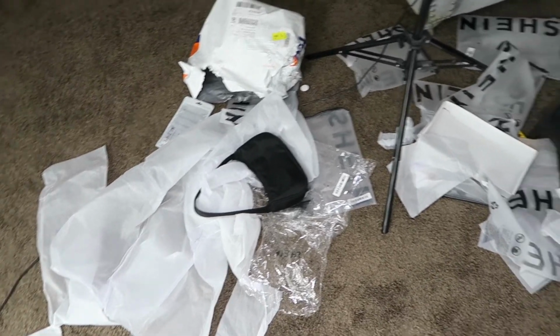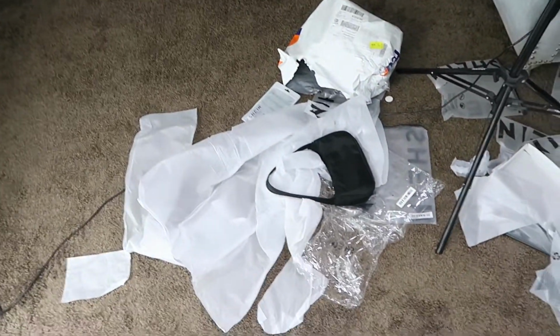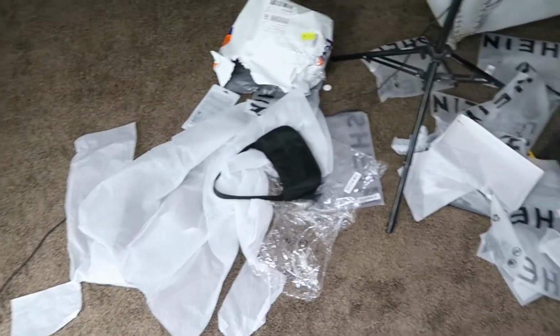Oh my goodness, who's gonna pick all this up? This is what happens after a try-on haul. Bitch, why can't my shit be like these? Like, why they gotta be so low?